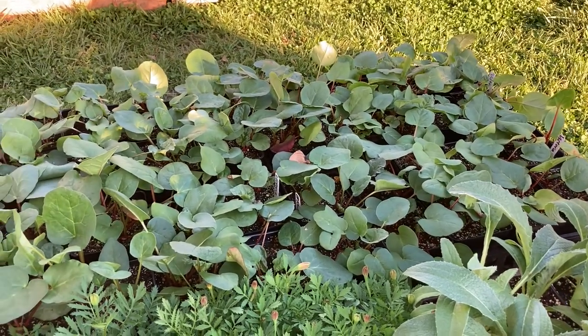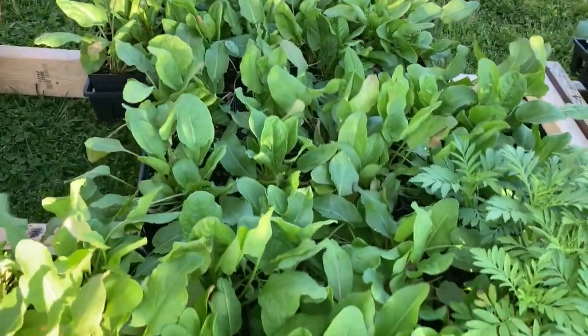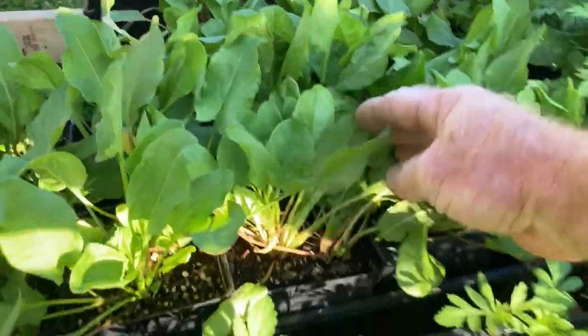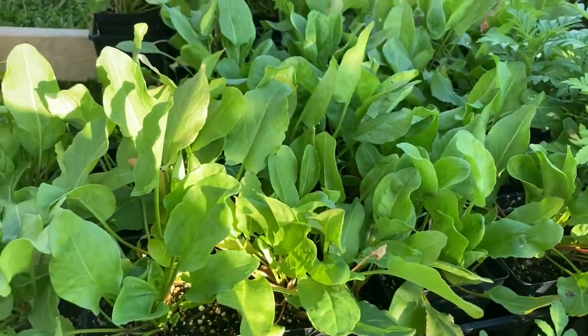There's some rhubarb. So we have some Victoria rhubarb, which is a perennial. We do have a few perennials here, including true French sorrel. This is the perennial that will come back early in the year. It's hardy. So nice bed of this. It's a nice sour mix for a French soup.